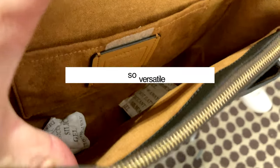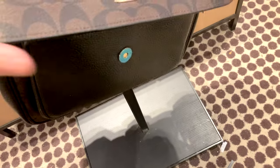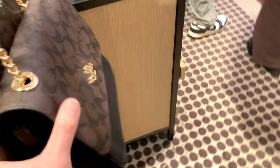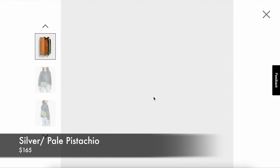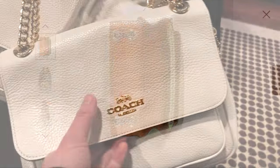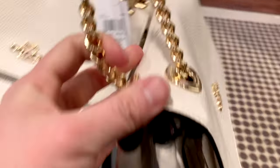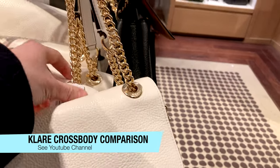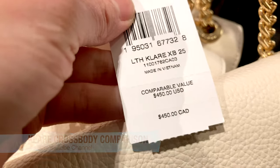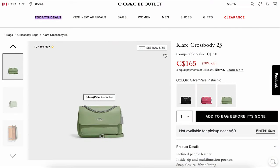And it is actually quite roomy inside, as you can see here, with a large compartment and also a zipper compartment on the outside. So it already has organization built in, and I think this is a great price. It also comes in this beautiful pistachio color that is another option, more of a seasonal color. I have a separate video comparing the different Claire crossbodies, but I think this is a tried and true handbag from the Coach Outlet collection that has been super popular over the years. So a great way to get your hands on a Claire crossbody right now.